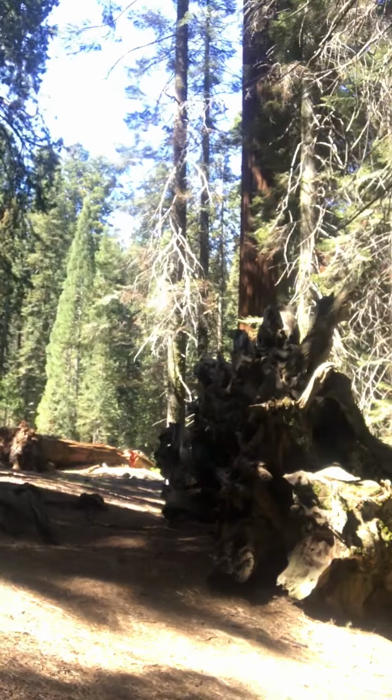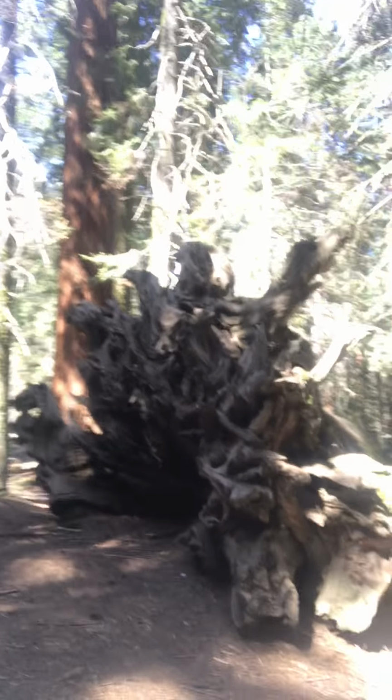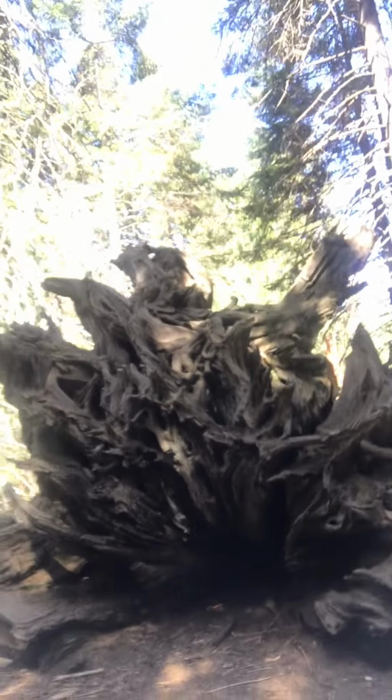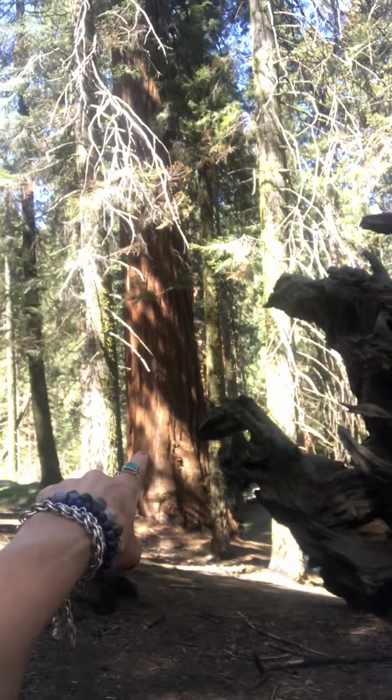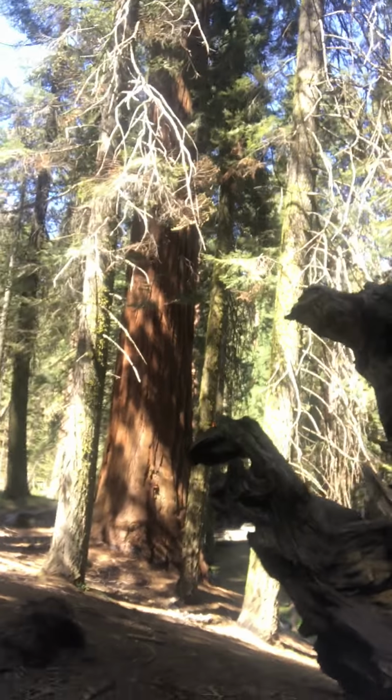Okay, I know I've got a gazillion of these little clip videos, but you gotta see this sucker. This is huge. Check this out. Look at the root system on this. And what's cool is, you know how people find faces in clouds? You can find mystical figures in this. Look very closely. The very first thing I saw was a dragon or a horse. Do you see him? I'm gonna walk right up to him.